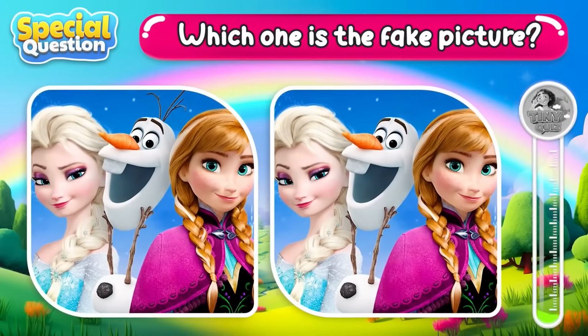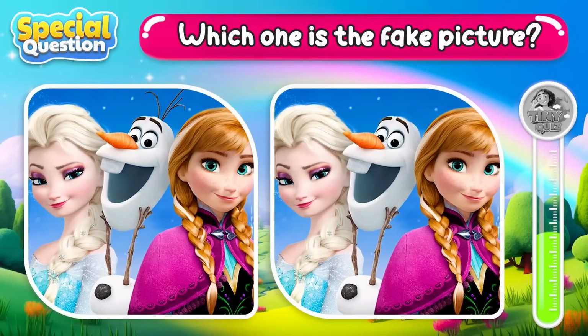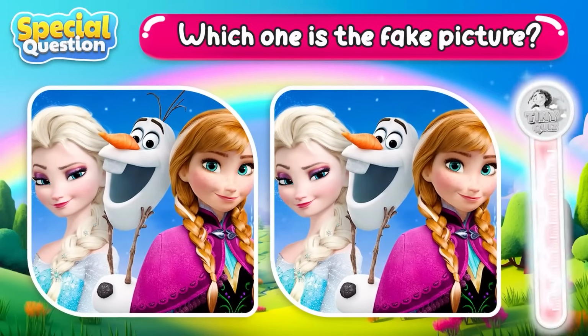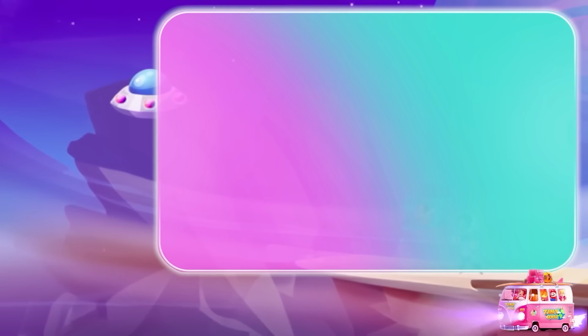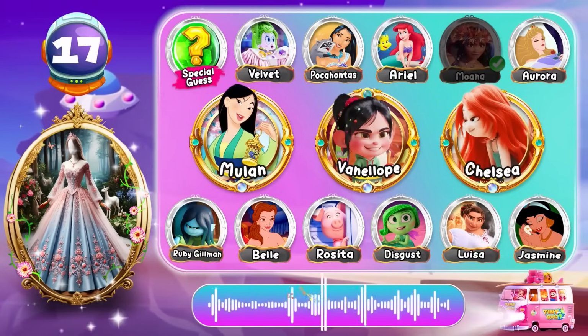This is the correct answer. Can you find? Round 17. Look at this dress. Who do you think it is?